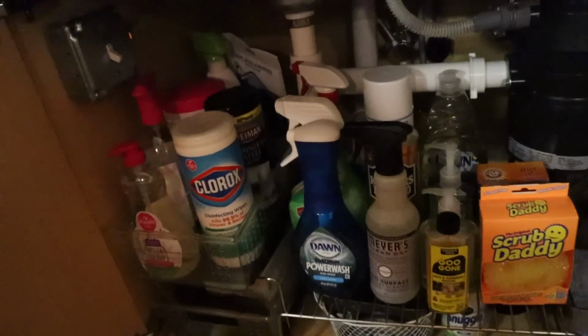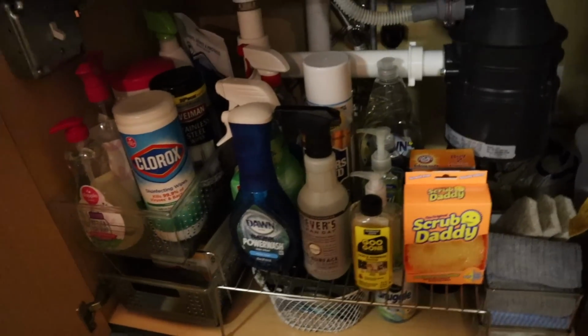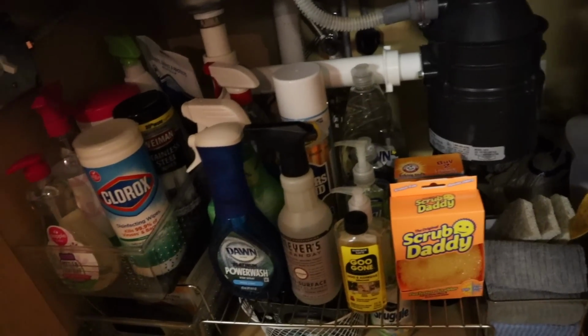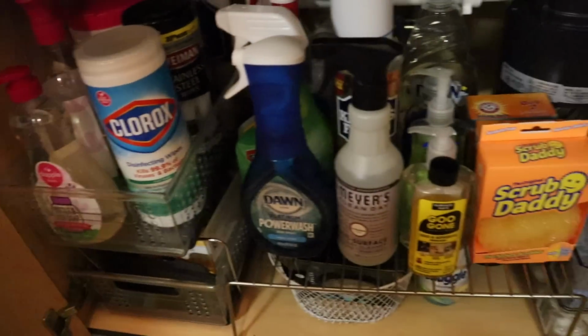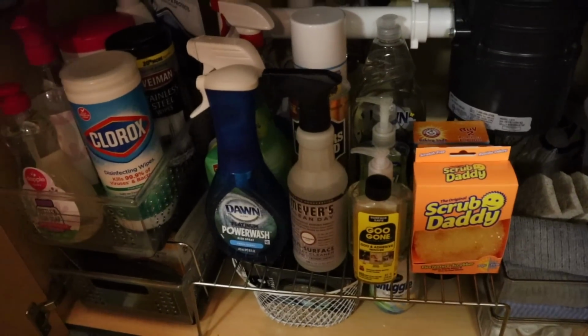As y'all remember, I did this, but I took out the white one and put silver. It looks so much better. I just did not like that white because it didn't match with that. So I got a silver one today for like $3 from Home Goods, and I'm not gonna take the other one back because I'm gonna use it for under my sink in the bathroom. But this looks so good.